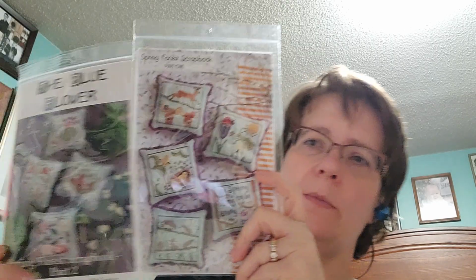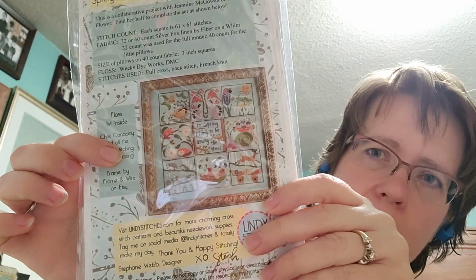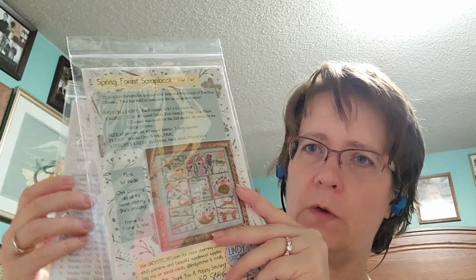Or we had this little thing called Market, and I got one of my orders. I purchased the Spring Forest Scrapbook. This is a collaboration between the Blue Flower and Lindy Stitches, and they show that you can put all 9 pieces together, and between the 2 patterns they use the same threads, so you don't have to buy a whole different set of threads between these 2 patterns. I have the Saltwater scrapbook. I don't know if they're going to do one maybe for each season. I don't know. But they're cute.